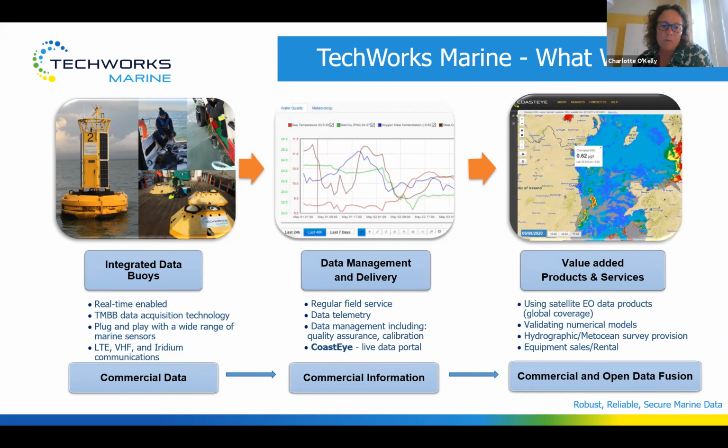We link that in with our data portal called COASTEO, which I will talk to you about in a minute, which is basically our data management and delivery system, which converts our clients' data into information they can use to carry out their operations. And then I guess this is where the ESA link comes in. We use ESA data products from Sentinel-3, Sentinel-2, and Sentinel-1, for example, to provide value-added products and services to our existing and also to our new client base.